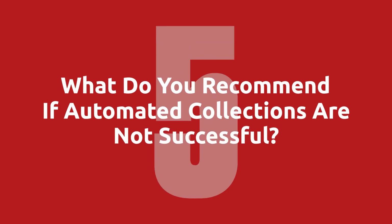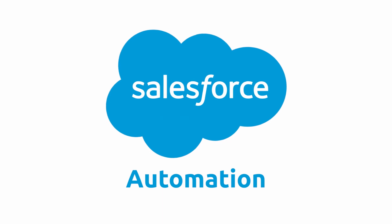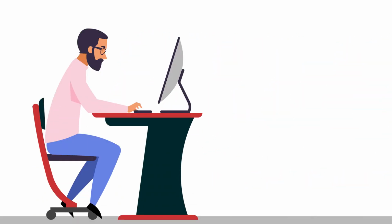Now, question 5. What do you recommend if automated collections are not successful? If automated collections are not successful, meaning the retried payments still fail, and your customer does not respond to the emails, never fear. Many customers have the final email template CC'd to a ticketing system email, so a case is opened for your customer service or billing team to take over. Alternatively, one could use Salesforce automation to assign a task to a Salesforce user for manual email or phone follow-up. Often a customer just needs a phone call to encourage them to take action.